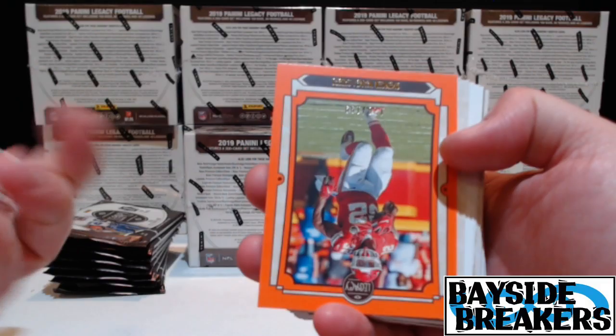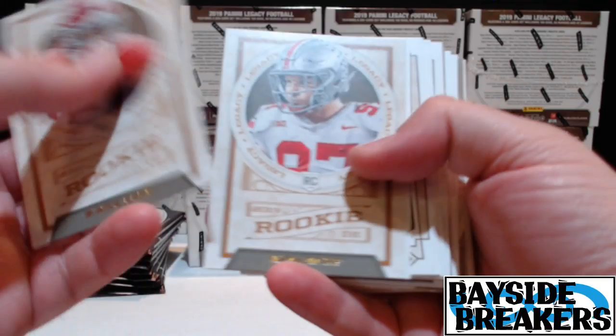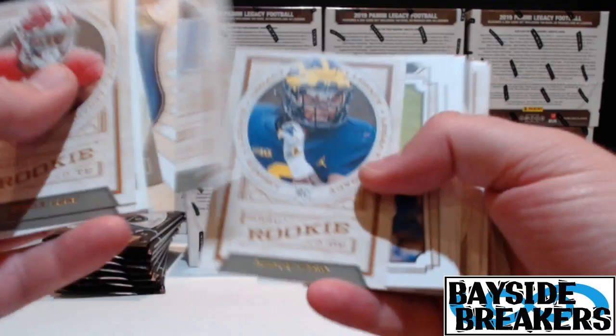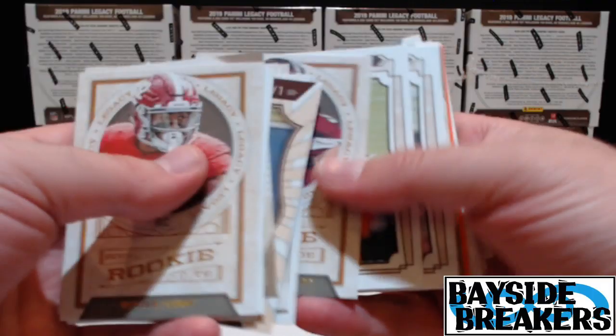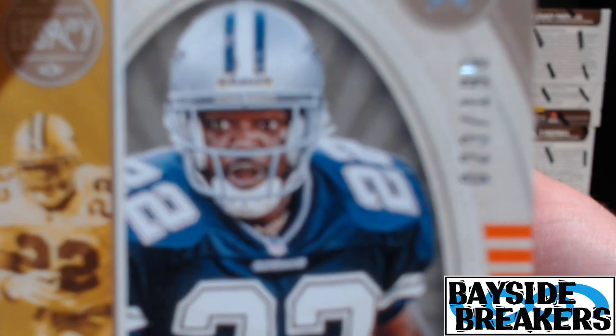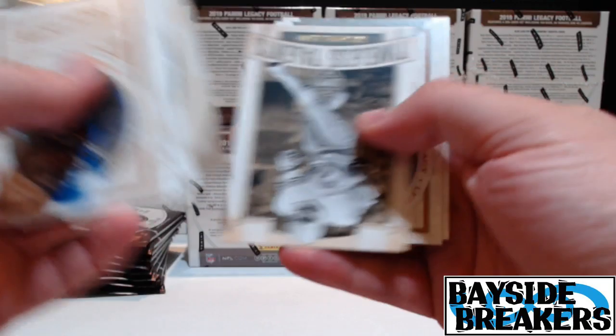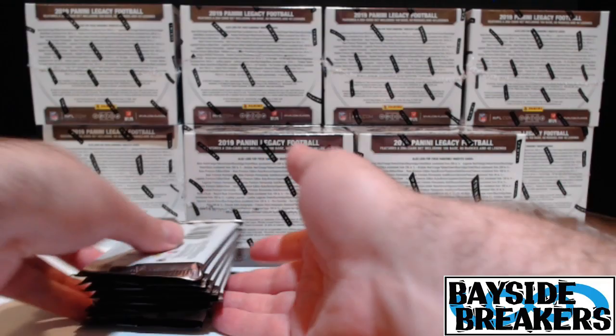Numbered on the Isabella. Here we got an orange. That is orange. Spencer Ware for the Chiefs, numbered to 199. We got a Legends orange here for the Cowboys. It's Emmitt Smith. Oh, so close. 23 out of 199 on the Emmitt Smith. One off on the Emmitt Smith. It's known that he is very partial to getting all the cards that are numbered to 22.